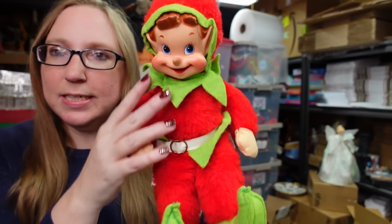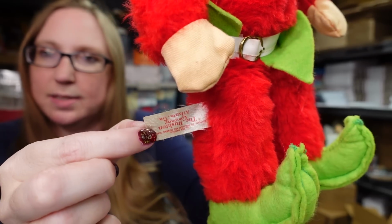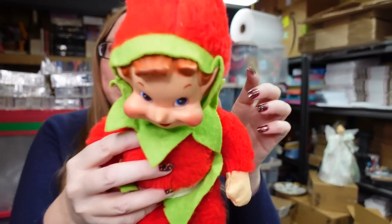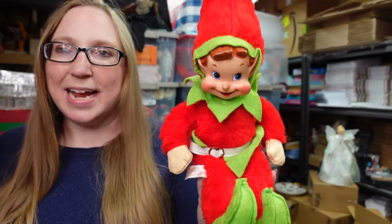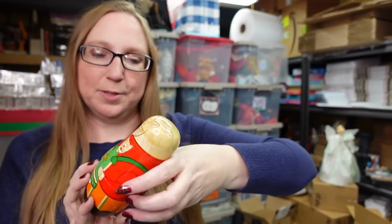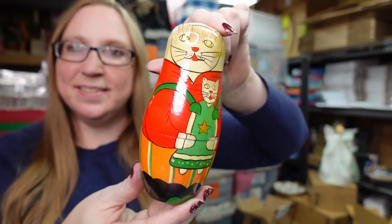So I have this Rushton elf doll. This came from a fill-a-bag rummage sale. He's in really nice condition. And his little tag is still attached, very clean. Super cute face. Again, fill-a-bag rummage sale he came from, and I have him listed as a buy it now for $99.99.